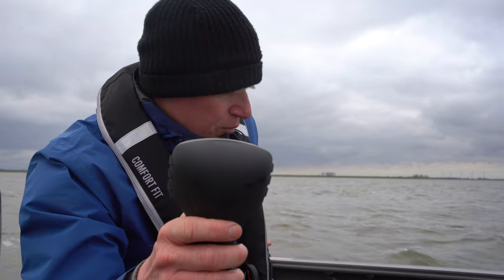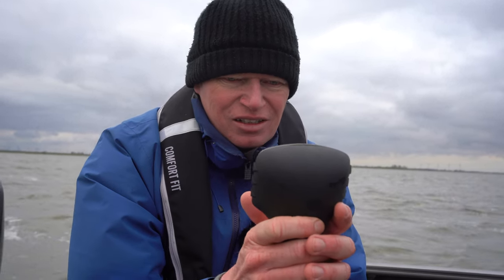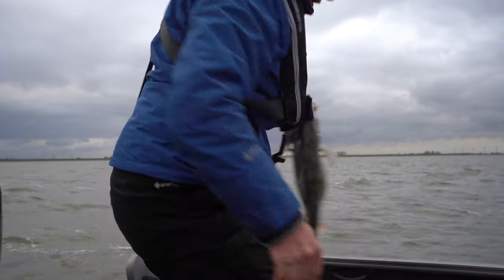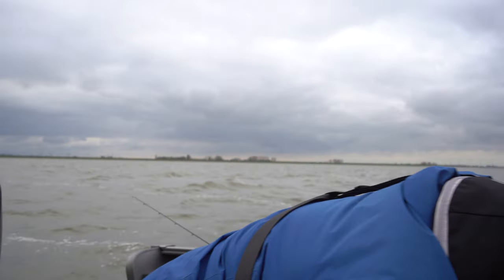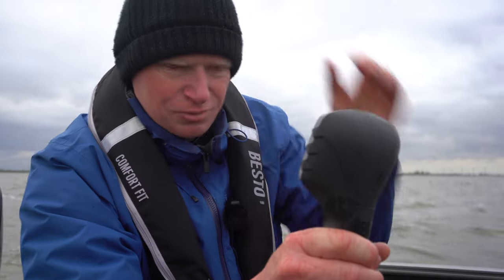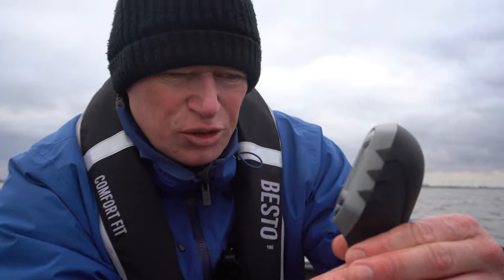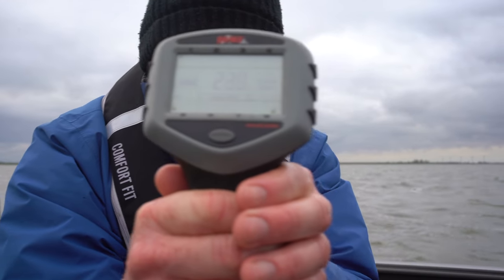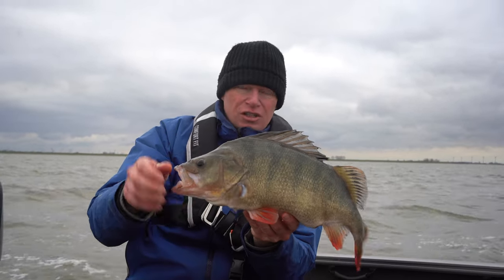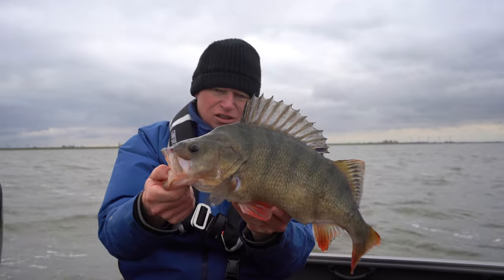So what I always do is put the fish back in the net, wet the weigh sling, put it on the scale, zero it. Then take the fish back out of the net and weigh her. It's just over 2.3 kilo, 2.34. Hope I can see it on the camera now. This beautiful perch, fourth perch of the day, first 50, exactly 50 centimeters, 2.3 kilo, beautiful fish. Quickly gonna release it.